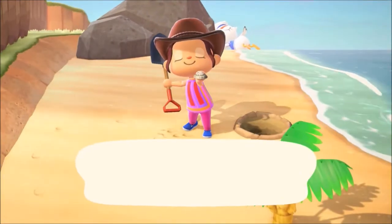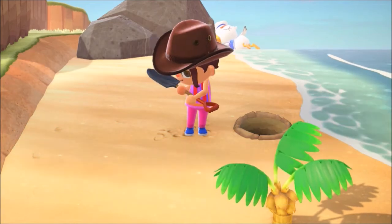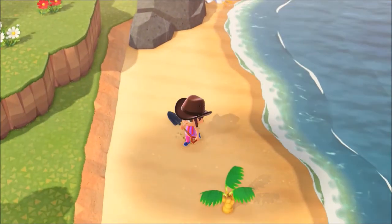So again, I just found that little sort of water spout on the floor, which means there's a clam hiding underneath it. And yeah, there's so much to do.